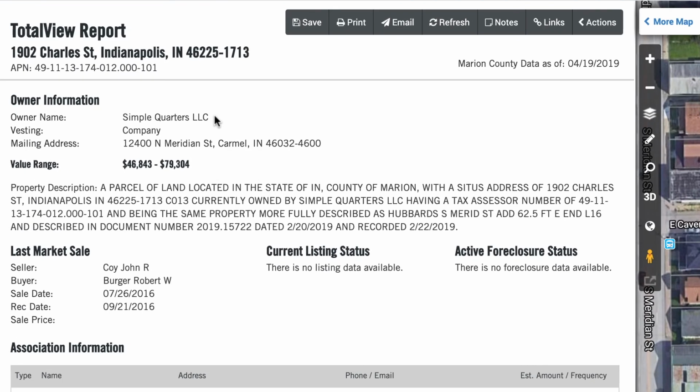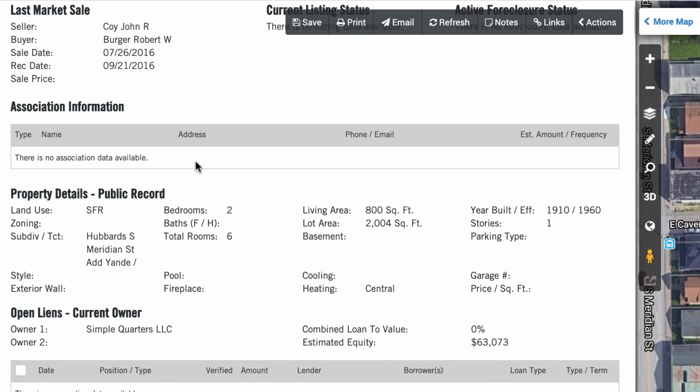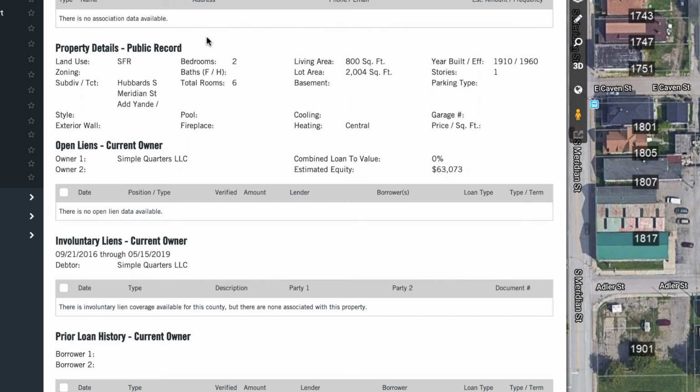I can see the owner name. I can see that it's a company. I can see the company's mailing address. I can see the approximate value range of the property if it was like retail ready and on the market. Obviously, this property is not retail ready since it's like halfway burned out, but that at least gives me some frame of reference. I can also see any public liens on the property. If there were any loans or mortgages on the property, those would show up here. However, this one is owned free and clear by Simple Quarters LLC.